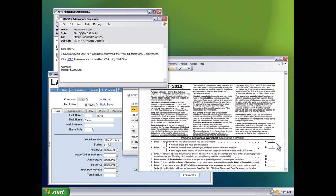Now, in a paper world, this might be me having to take a message, write it down, go to a file, retrieve the document, verify the information, and then call back. So you can see we've already created a tremendous amount of efficiencies just by putting the information at your fingertips.